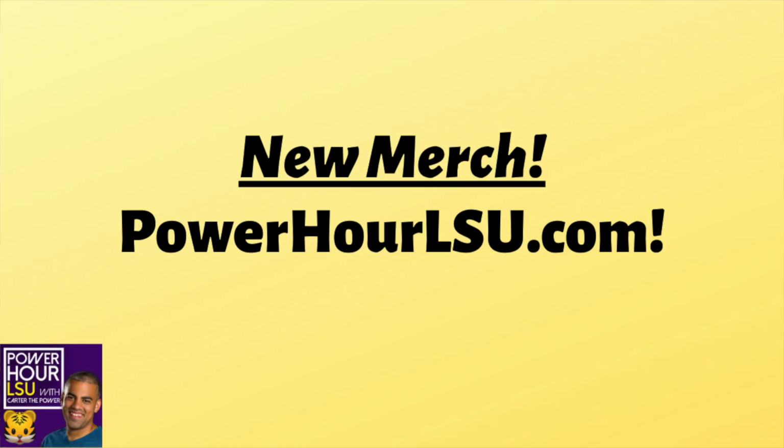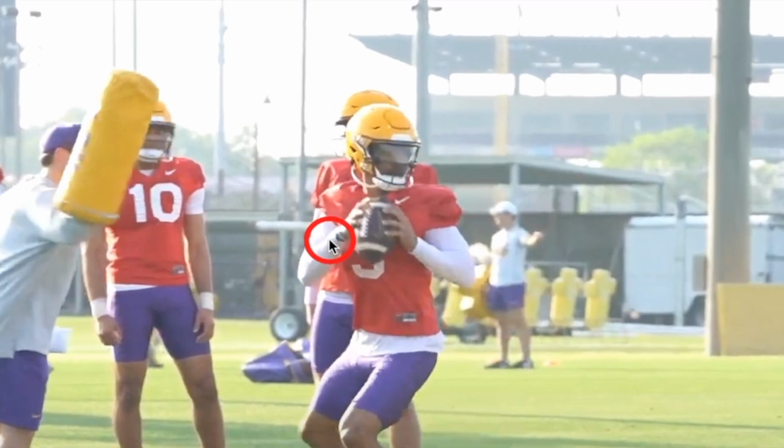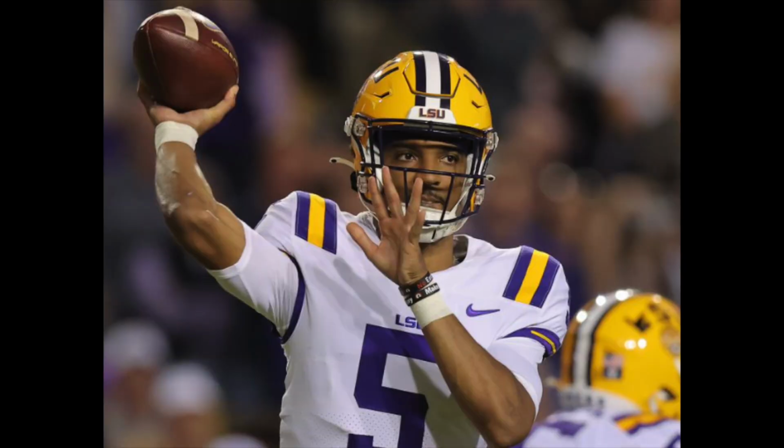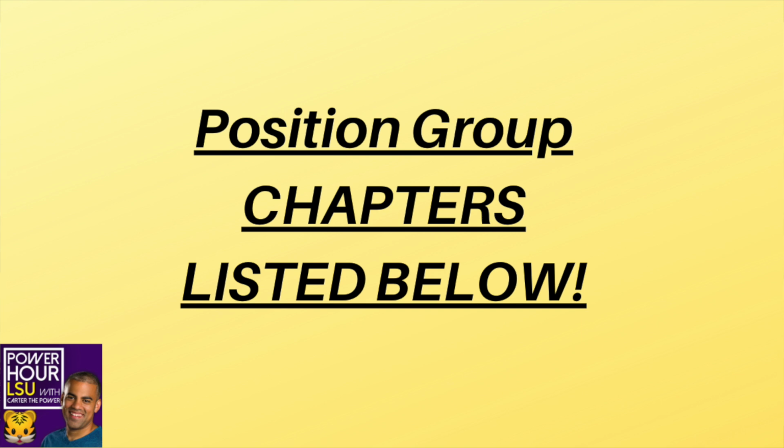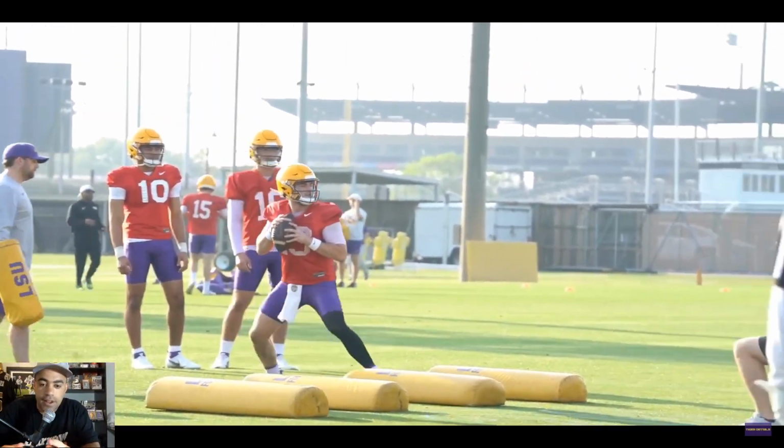But the first thing I want to point out here is Jayden Daniels is actually supporting a new style. He is rocking the visor. Now, what's fascinating about that is last year he elected to not wear a visor, I believe, in any games. And at Arizona State, I saw him actually wear a visor. So there you go. We also see Garrett Nussmeier here.